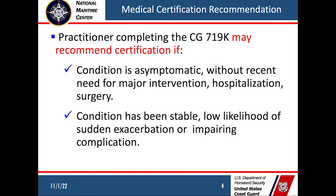So when you have the CG-719K, which is the Merchant Mariner Medical Certificate application, you take that to a provider. It can be your own provider. It can be a provider at an urgent care. It can be any provider that is licensed in the United States. So it can be a nurse practitioner, a physician, or a physician assistant.